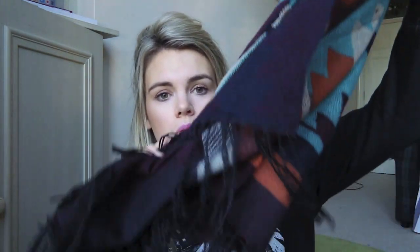It's really nice and fluffy and thick, and it cost me £5 because it just doesn't look like it's from Primark. It's beautiful. Yeah, so I have been loving that. It's been keeping me so warm on the train in and out of work.